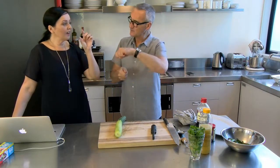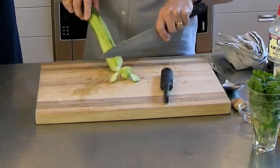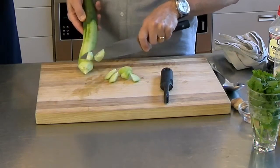Oh, yeah. You saw me do that the other night, like a bit like a tent peg. Yeah. So just cut a few of these off. That's so cool.